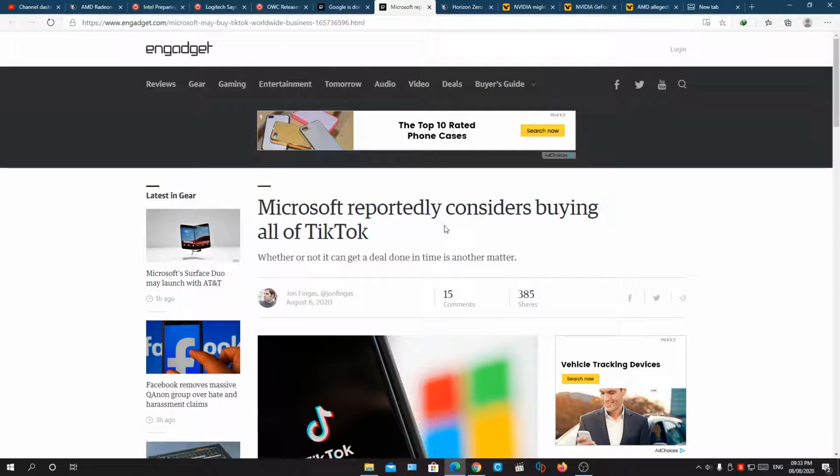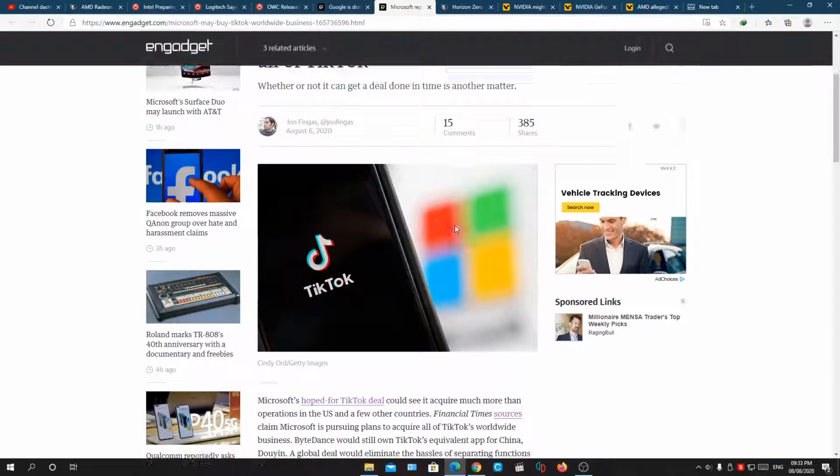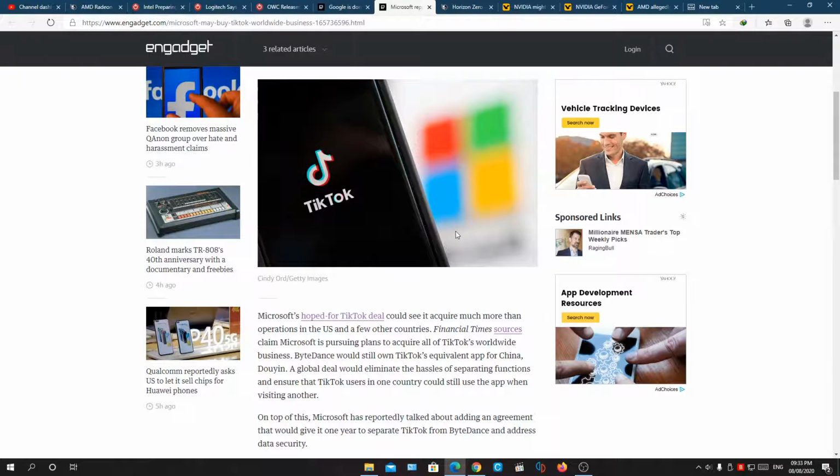So to save it from the bans, and because the main premise of the bans is the US doesn't want US information ending up in the hands of the Chinese government, Microsoft is trying to save that by planning to buy TikTok, and not just the United States version, all of it, even the Chinese version.